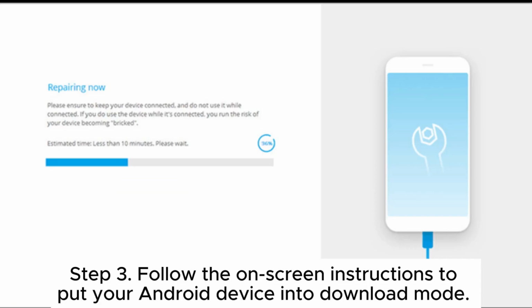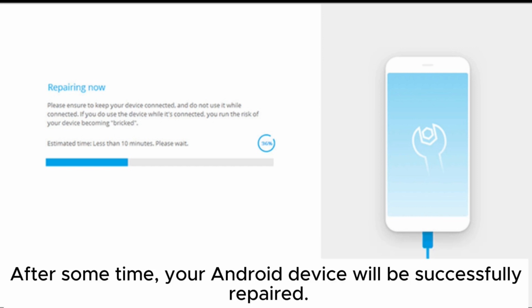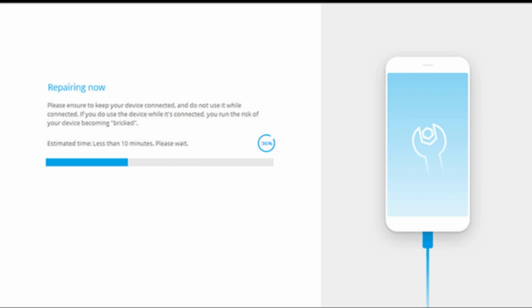Step 3. Follow the on-screen instructions to put your Android device into download mode. Click Next, and the tool will begin downloading the Android firmware and flashing the new firmware to your Android device. After some time, your Android device will be successfully repaired.